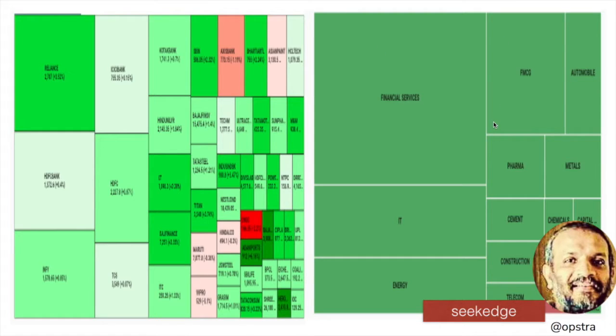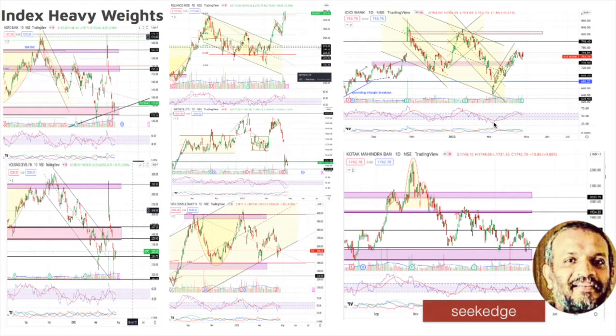Almost all the sectors except healthcare performed. Now, index heavyweights: HDFC is a green close, just trying to climb the sideways momentum after the big fall, consolidating at a support zone. HDFC also fell off from the major support zone and then took another support zone and is trying to move up. The green close almost climbed to the sideways zone from the bearish zone of the momentum.